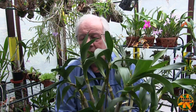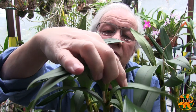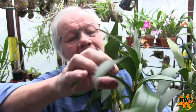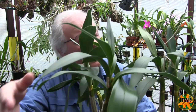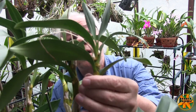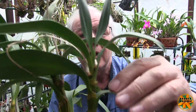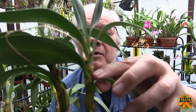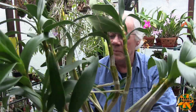But if we look round, we'll start finding some more, I suspect. Yep, there's another one there. So that one's just starting to move. And that's on an older cane that has bloomed before. Yeah? So, well, there's another one round here. Now this is quite an old cane. That's got several flower spikes on it. But that one's just starting to move as well. Yeah. So this one is just starting to push its buds.